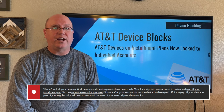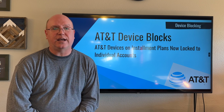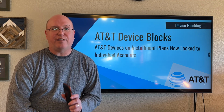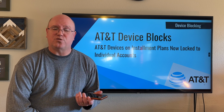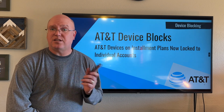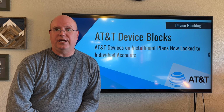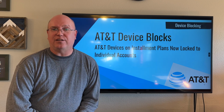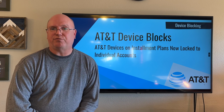So if you were looking for a used device that was previously sold by AT&T and you want to purchase it secondhand, you will need to go through this system to check to make sure that that device does not have an existing installment plan on it. Because there are many devices out there, and this is one of the reasons why AT&T is making this move, where people buy devices on installment plans and then they sell the phone and then they just stop paying the installment plan and pocket the money. Then other users will use it on AT&T and they do not realize that there's an installment plan still active on that device. AT&T is taking this action to try to stop that particular type of fraud.